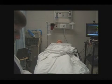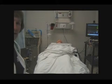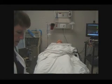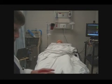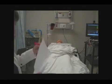I understand that an aide has already taken him to the room, and he does have his gown on, and an IV nurse has already come and placed an IV in his right forearm. So I need to gather my equipment. I'm going to need my pre-op checklist. I'll need my consent for operation filled out.